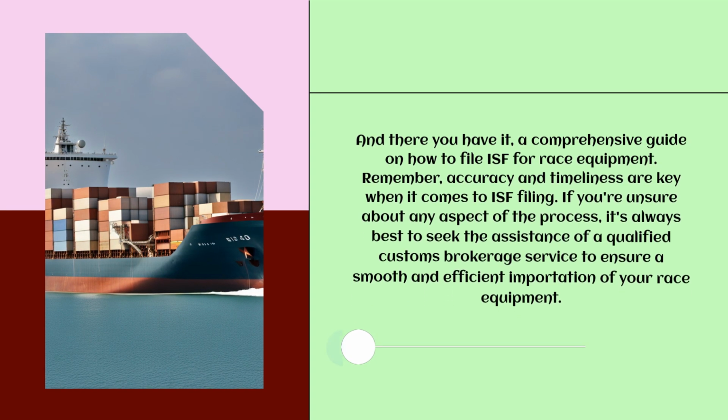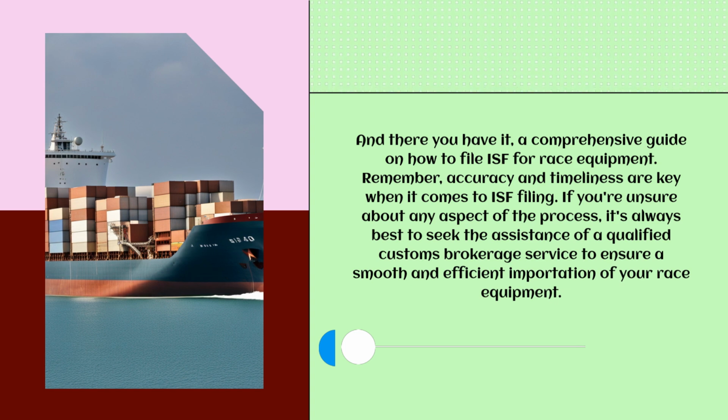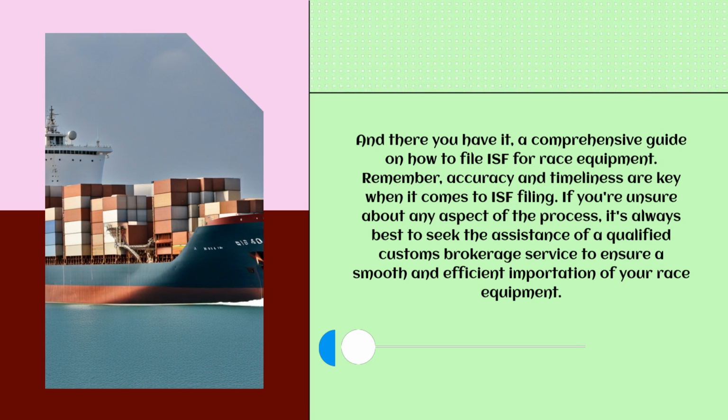And there you have it, a comprehensive guide on how to file ISF for race equipment. Remember, accuracy and timeliness are key when it comes to ISF filing. If you're unsure about any aspect of the process, it's always best to seek the assistance of a qualified customs brokerage service to ensure a smooth and efficient importation of your race equipment.